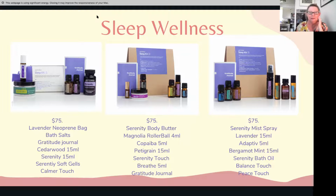The Serenity too. Who doesn't want to have just a little 5 ml bottle of Copaiba to carry around with them for whenever you feel that need for a little Copaiba under your tongue, because you need that all the time.